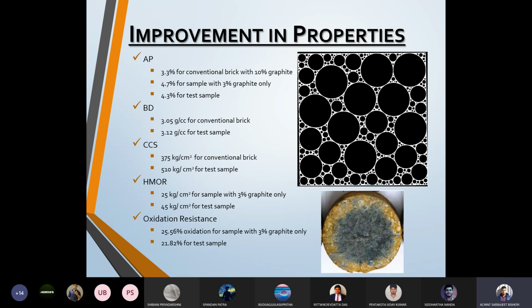Now, CCS is cold crushing strength, and as the name suggests, it is the strength of the material at ambient temperatures. That's why it's called crushing strength. Crushing strength implies the load at which the failure of the refractory occurs when the load is applied on a flat surface, and the unit is kilogram per centimeter square. The conventional brick had CCS of 375 kg per centimeter square, and the test sample containing nanocarbon had a CCS of 510 kilogram per centimeter square. So if you imagine 1 centimeter by 1 centimeter surface, 510 kg. It's like a lot.